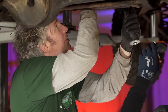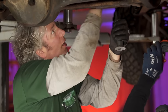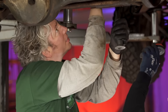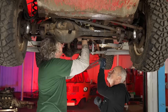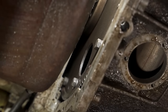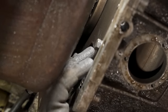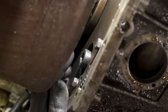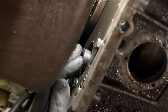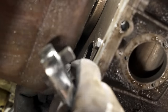Oh, there we go. Not quite sure how they put this together, but probably not like this. All right, there we go. Nice, there we go. Nice and easy. Kind of. Oh, so hopefully. There we have it.